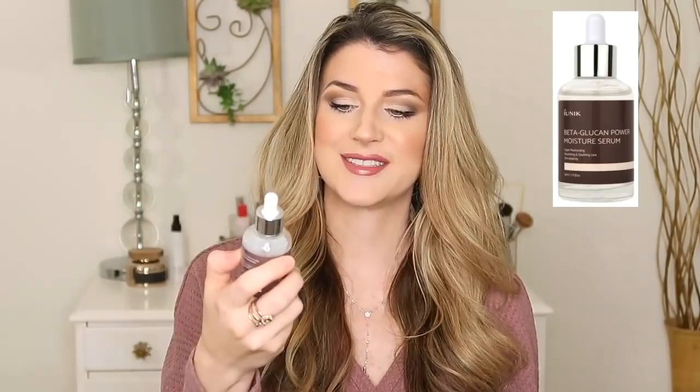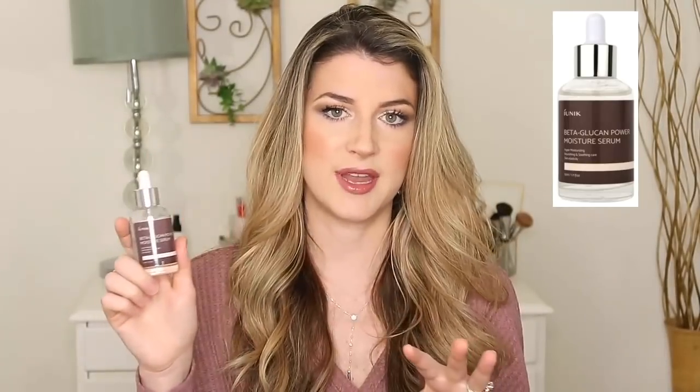But the first one is this one by iUnique, another Korean skincare brand. This is their Beta-Glucan Power Serum. The ingredient list on this is very minimal, and the main ingredient is this beta-glucan. We all know beta-glucan, it's found in our Cheerios. It's actually part of the cell wall in yeast, interesting enough. It's good for our cholesterol. There have been a lot of studies to show that it helps lower cholesterol, but here we find out that it's good for our skin as well.